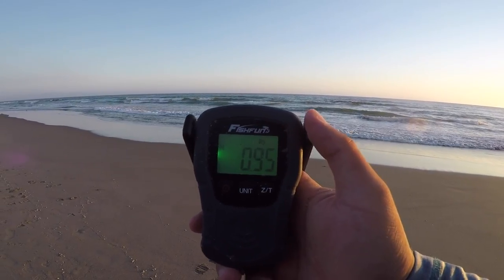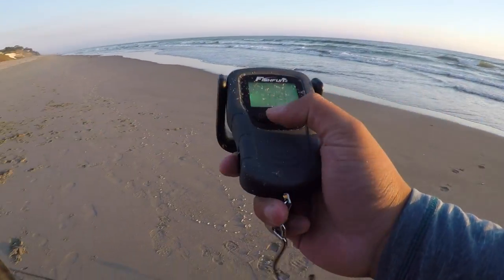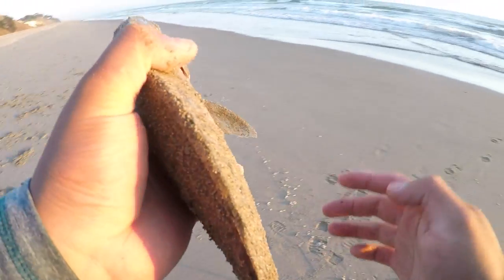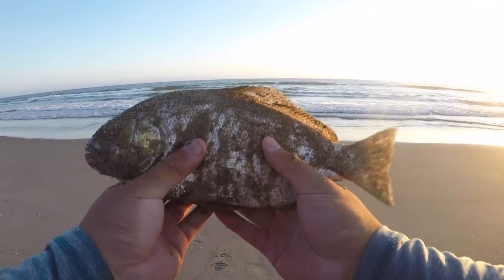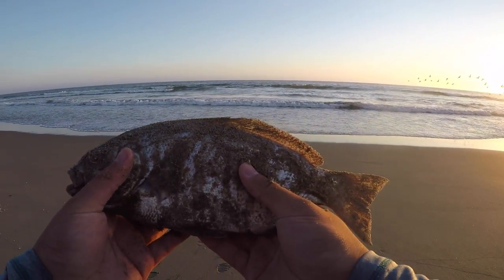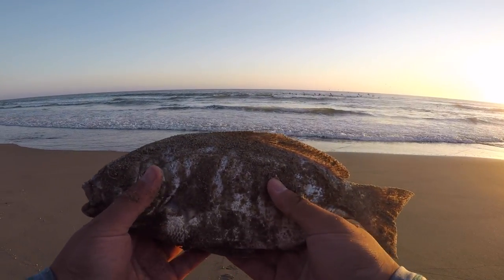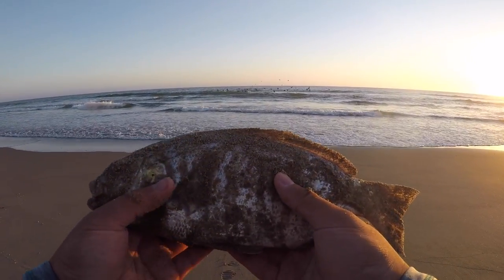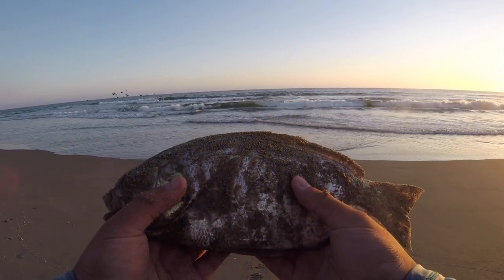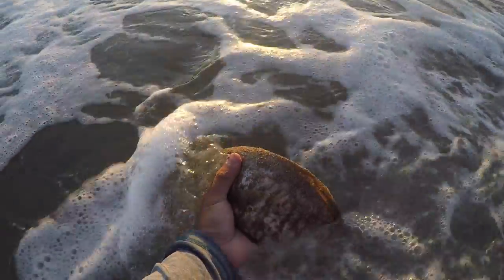Okay, folks, so the scale says he's at 0.95. Not as big as I thought he would have been. I thought he was gonna be around like 1.5 pounds, but that's cool. It's still a very, very nice fish, even though he's all dirtied up. He's probably about 13 or 14 inches long. Gorgeous, gorgeous fish. Again, I know he's all dirty, but still, it's just such an honor to be able to fight a big, chubby surf perch. All right, big dude. See ya.